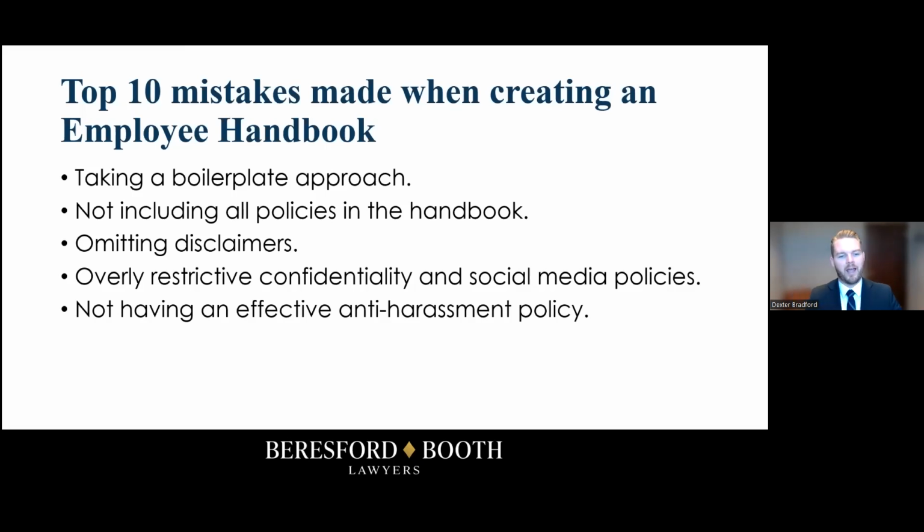Next up, we're going to talk about not having an effective anti-harassment policy. This is a big problem. It's not the most common problem, but it's a big problem if you don't do it correctly. An anti-harassment policy is probably the most important policy in all of your employee handbook. Harassment is a big issue in the workplace, and it's a big issue for lawsuits. It is how you're going to get in trouble. It's how you're going to get slapped with a big, huge lawsuit if you don't handle harassment properly. So having a well-drafted, well put together harassment policy can save you a lot of money and a lot of time.